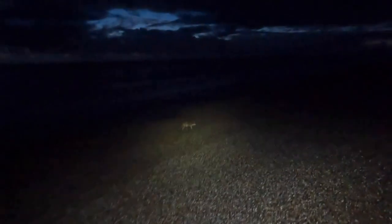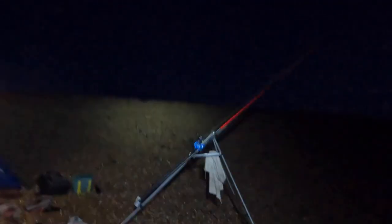I don't know whether you can see that there. That's a first for me. There's a fox on Chesil. Really can smell there. There is this fox just walking across there, look. There we go. Well, that's Nature Watch for today.